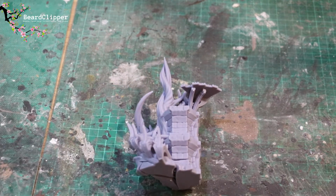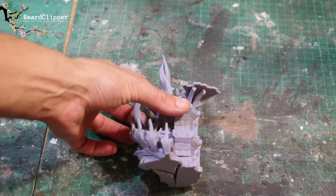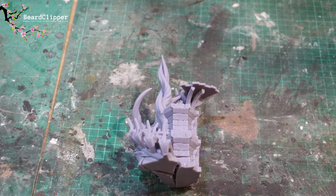So I hollowed this because it was a big lump of resin and it was going to be very heavy, and I was a bit worried it wouldn't actually stay on the build plate. So I hollowed it out and didn't put the correct drains in, obviously. And I did this before my holiday, and so I realised that there was resin inside it, but I just left it because I was in a rush.